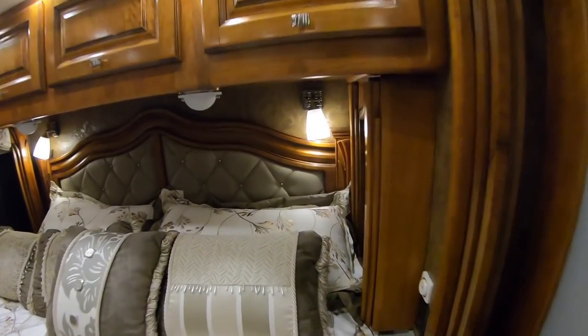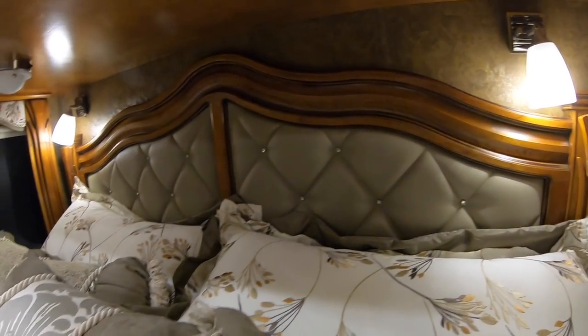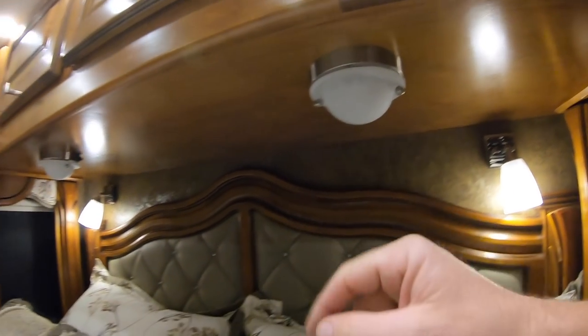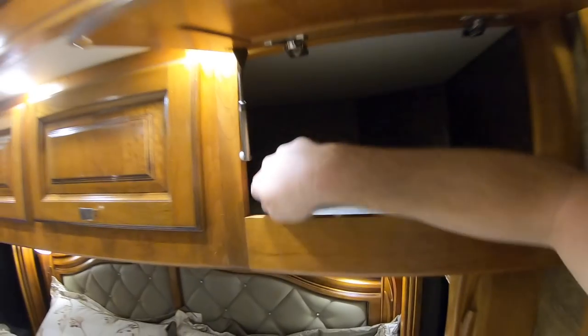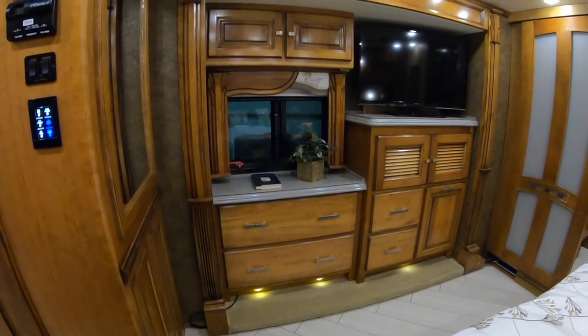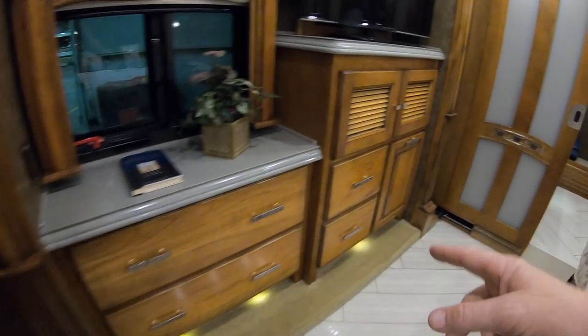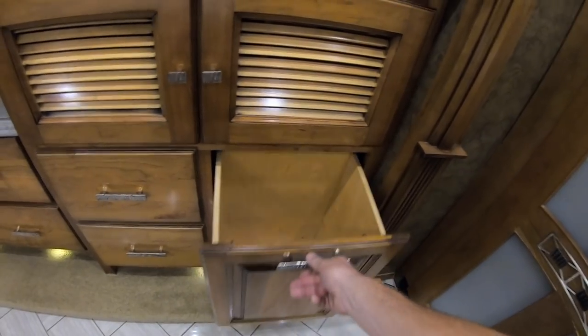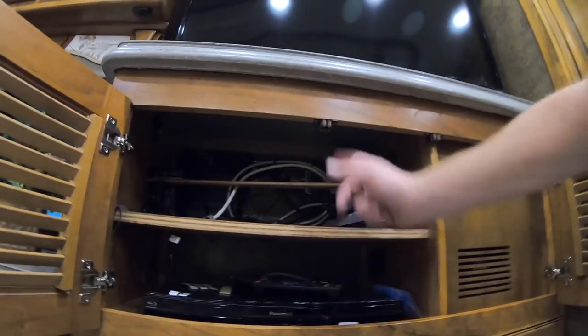Very nicely finished out. That headboard with the stitched leather. Nice woodworking there. You've got lights above the bed, as well as huge cabinet space. And look how deep the cabinets go as well. That's got to be at least 2 or 3 feet deep back there. A nicely finished off dresser area here with dresser drawers. This is going to be a laundry chute here where you can put a laundry bag there. You've got your DVD player, all of your components that you can put below the TV, and then they're hardwired in there.